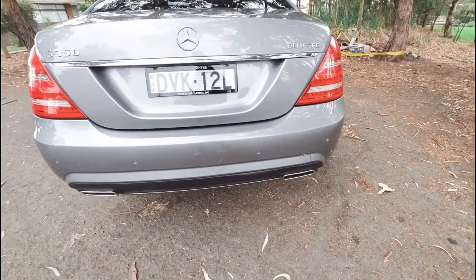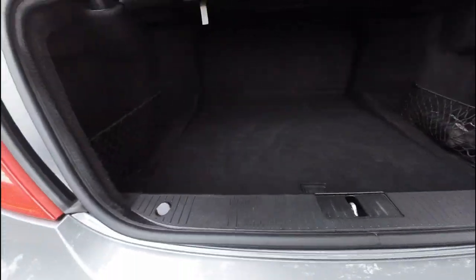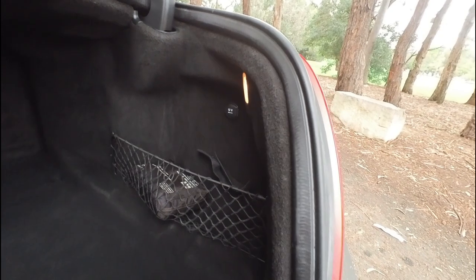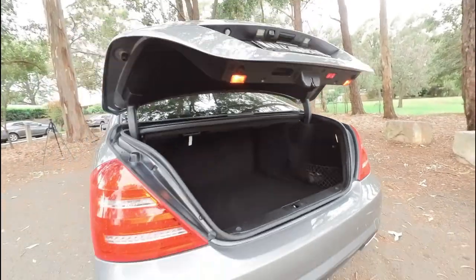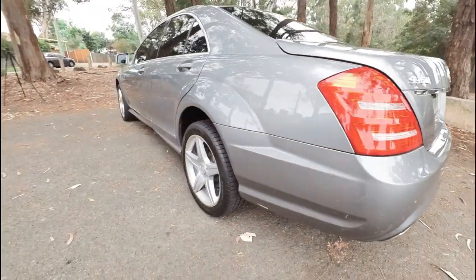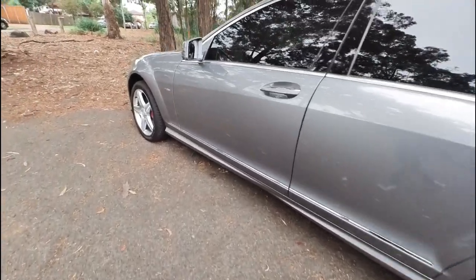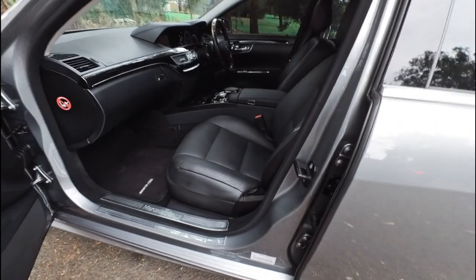Parking sensors, reversing camera. Absolutely beautiful big boot. Put your shopping there, hang it there. Power adapter, spare tire. Good size, it's not a full size, but it's a good size. And an electric boot. Really is sitting up high. Bloody hell. Tinted windows look good. You can see there in the wing mirror, that little orange triangle is your lane change assistance.